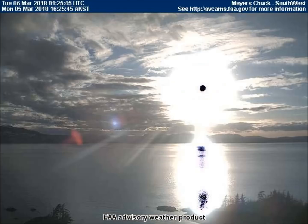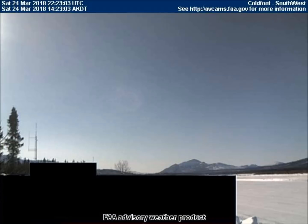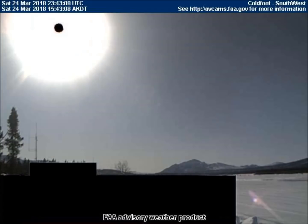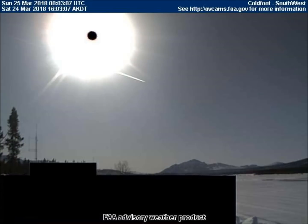This black center of the Sun simulator casts its own reflection upon water surfaces, proving that it is a real object and not a camera issue. This red planet, with numerous very deep craters, is viewed from the southwest-facing weather cam in Coldfoot, Alaska. Its large craters make it easy to see that it is rotating as it passes through the sky.